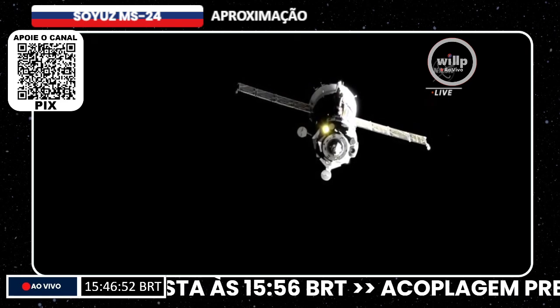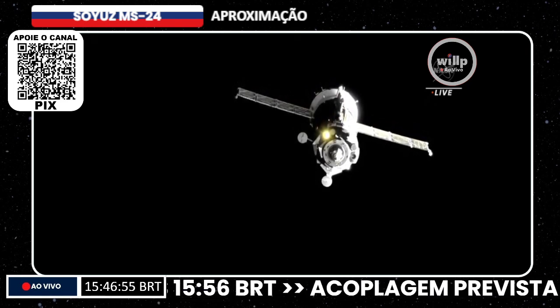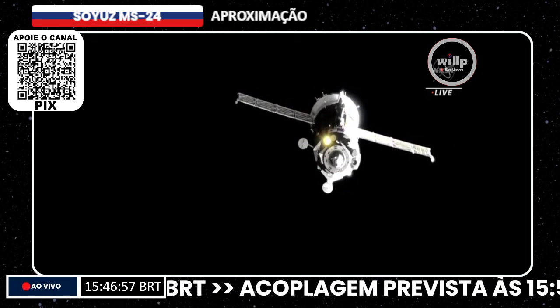Estamos então a menos de 90 metros da estação. Attached to the multipurpose laboratory module.